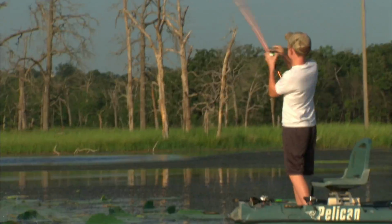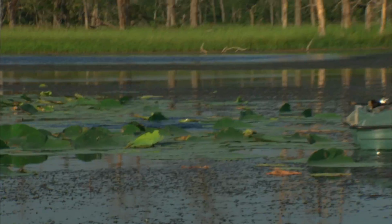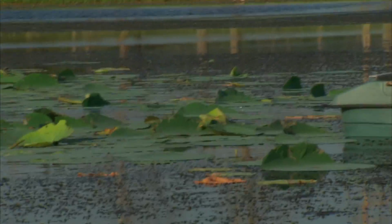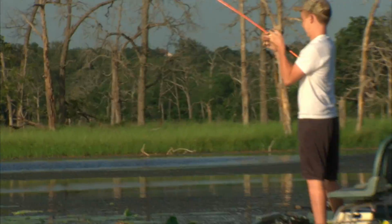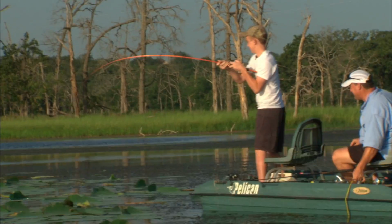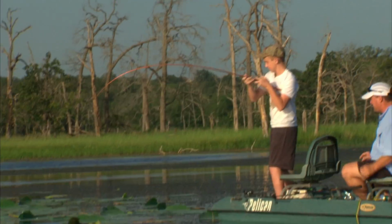Fish? Grief. Bring him around your left if you can. I'm trying, but he ain't one. Oh, don't go in the lily pads. He's in there good. Huh? He's in there. Come on. Get him out on top.